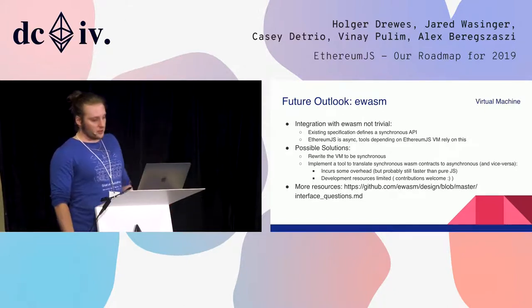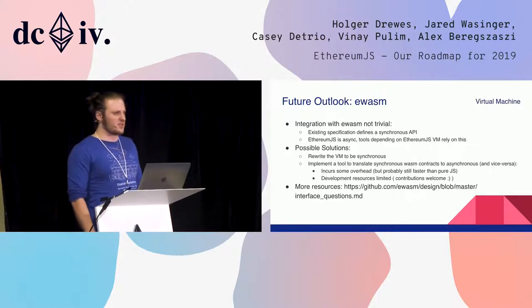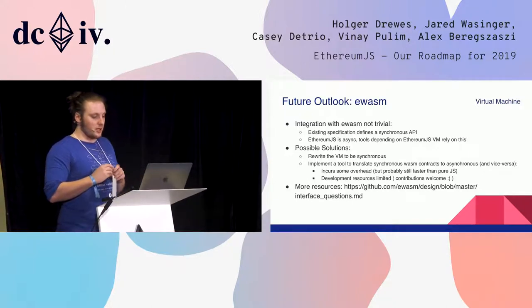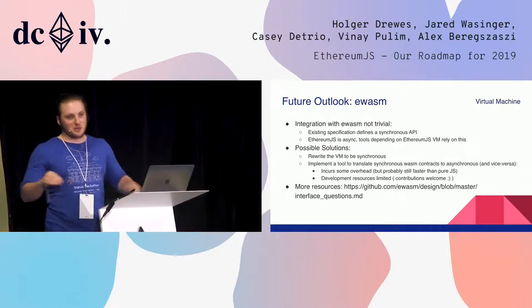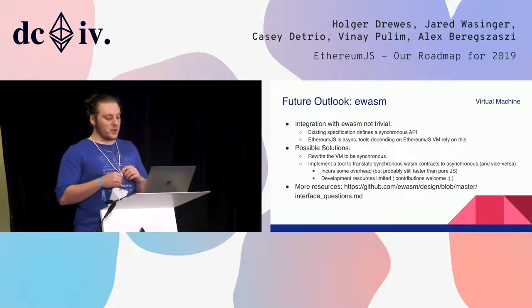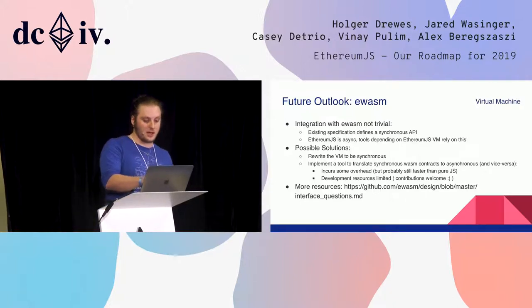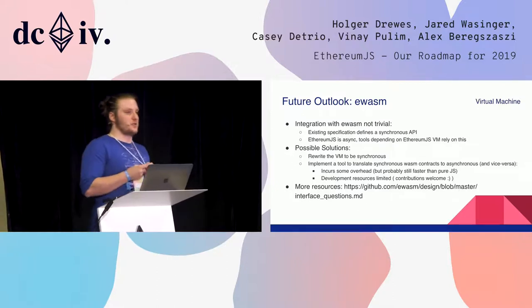We have a few possible solutions. One is to rewrite the VM to be synchronous. I don't personally think that will work for various reasons. But another approach could be to implement a translation tool. I won't go into too much detail because we could go a whole day on that. If you want to know more about this, I would invite you to go to this link I have under more resources, and we would very much welcome contributions on this front.